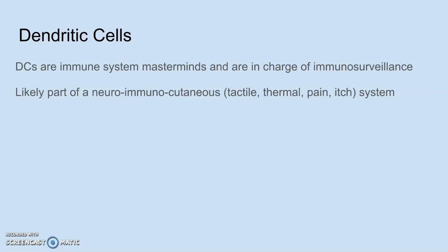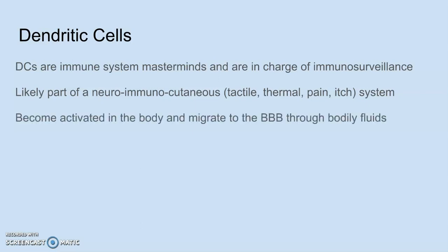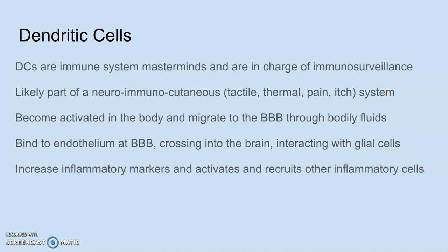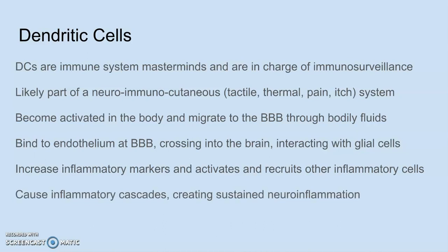These dendritic cells become activated in the body and migrate to the blood-brain barrier through your bodily fluids. They then bind to the endothelium in your blood-brain barrier, which is inside your brain, obviously, crossing into the brain and interacting with the glial cells there. This causes an increase in the inflammatory markers and activates and recruits other inflammatory cells. This causes inflammatory cascades and creates sustained neuroinflammation.